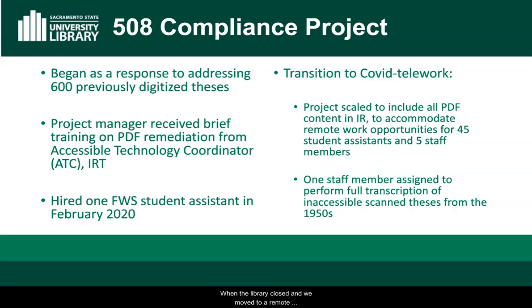When the library closed and we moved to a remote workplace, this seemed like a project that could work well remotely. And because we had trained a student assistant, we knew it was possible for our student employees to do this work. Here at Sacramento State, we're a regional campus of a public university system, California State University, and we serve lots of non-traditional, first-generation, and parenting students. So it was really important that our student employees could continue working and being paid during the pandemic.